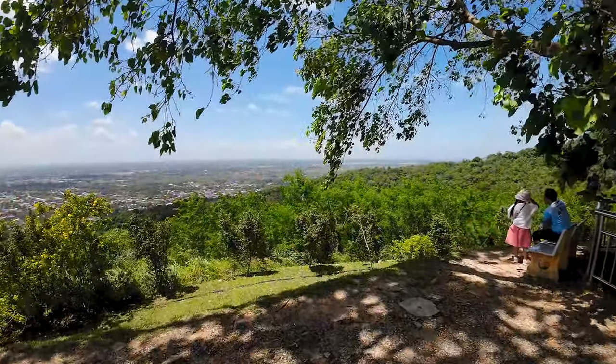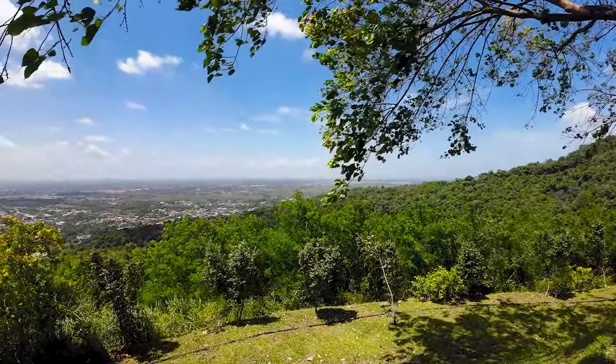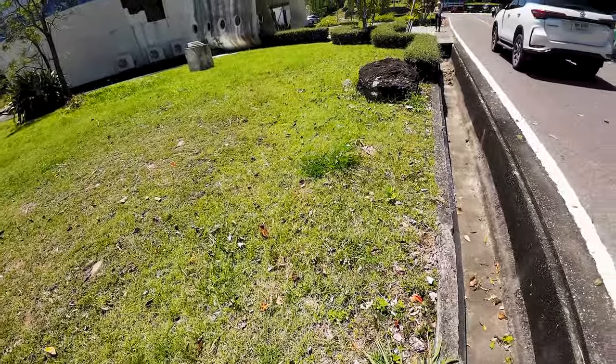From here you can already see the mosque of Hat Yai, the central mosque. It's one of the famous ones here in Thailand. Pia spotted a green tree snake and I was not sure if the snake or her was running faster.